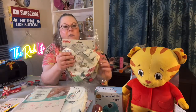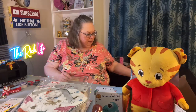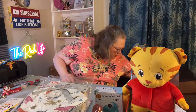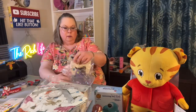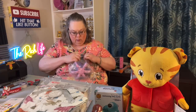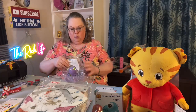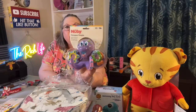I'm trying to get out. I just have to sleep in the water. Oh, Lord. Some of that I'm just going to wrap up on my box here. And then this is some kind of bathtub toy.